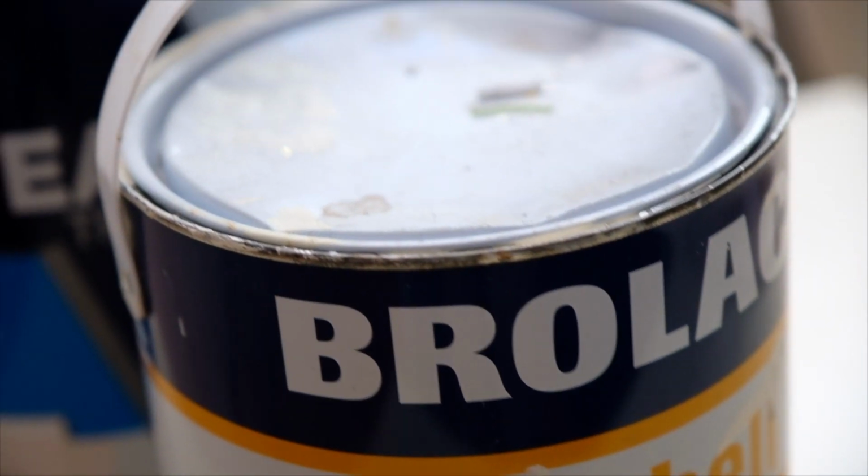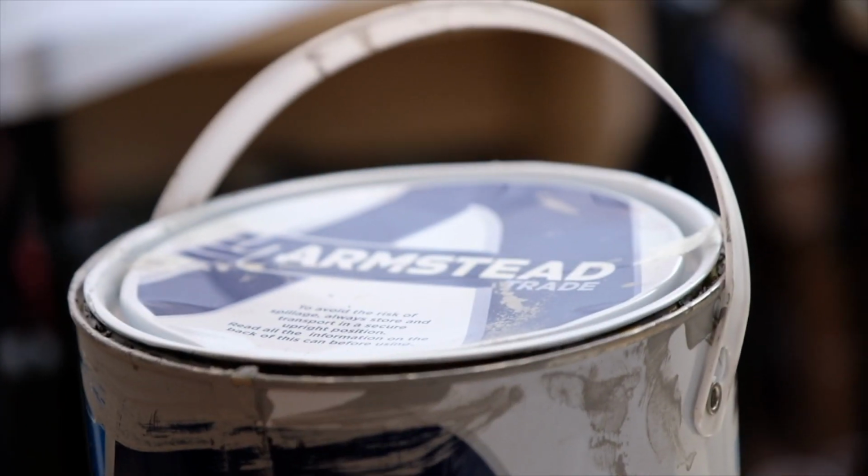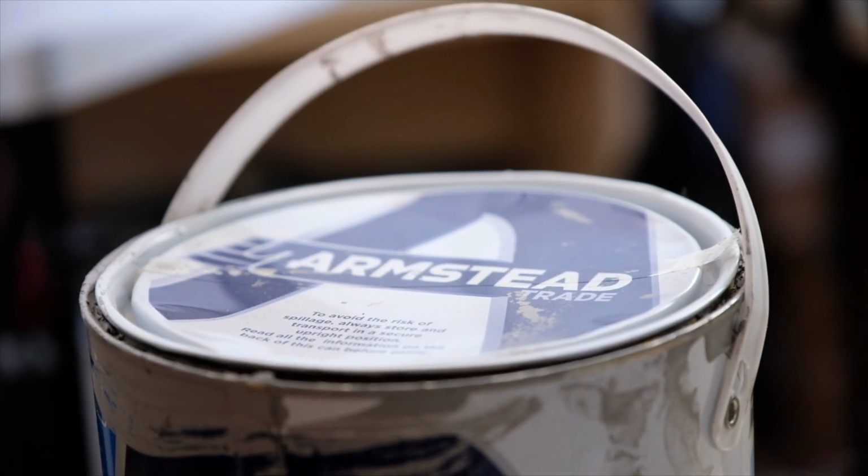I painted one of the walls a new colour and just gave the place a nice spring clean. And it's just a great feeling. It makes me want to be in here and do stuff again.